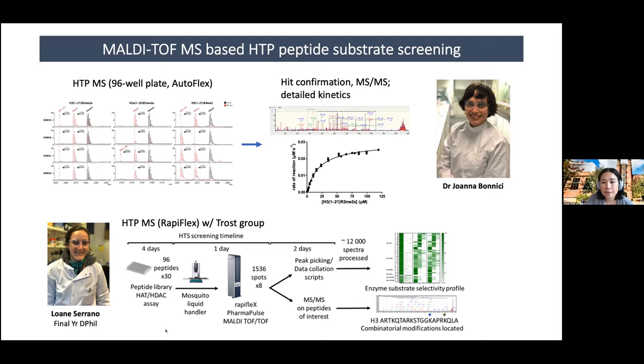We've also collaborated with Matthias Trost's group at Newcastle University to establish an ultra-high throughput mass spec-based assay using the RapiFlex MALDI TOF-TOF instrument, which can rapidly run 1,536 sample analyses and high throughput combinatorial PTM analysis very rapidly. And we've carried out histone library screens with combinatorial PTMs across different enzymes systematically. And interesting combinatorial PTM effects are starting to emerge on substrate turnover and specificity.